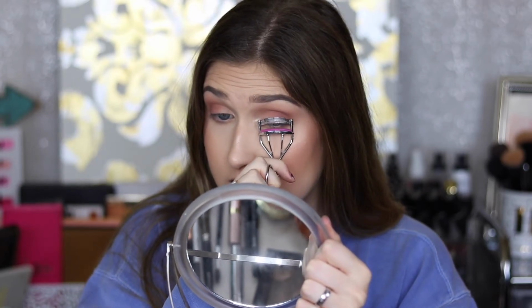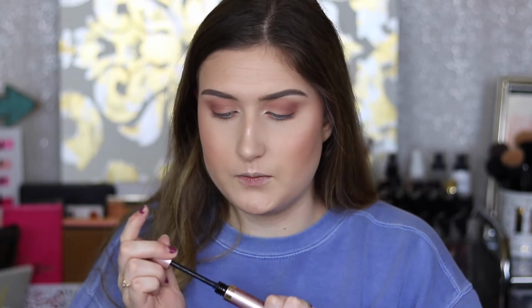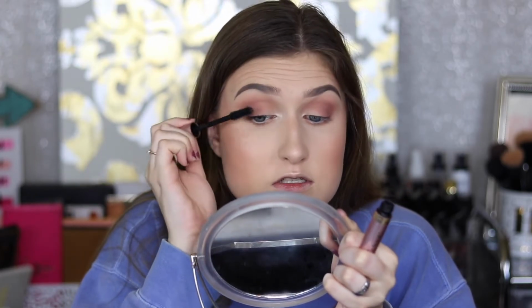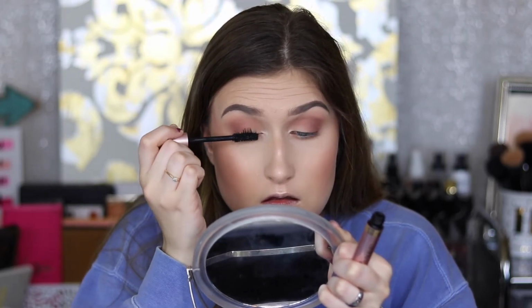So I'm just gonna curl my lashes with this little curler thing. I don't even know where it's from anymore, but you can get these wherever. And since we are doing lashes, I don't put on a ton of mascara, but I'm still using the L'Oreal Lash Paradise. And I just do 1 or 2 coats on the top and bottom lashes. I always hit myself with the mascara once. There's black everywhere. But a tip is you wait for it to dry before you try to get it off, or it's going to smear everywhere.